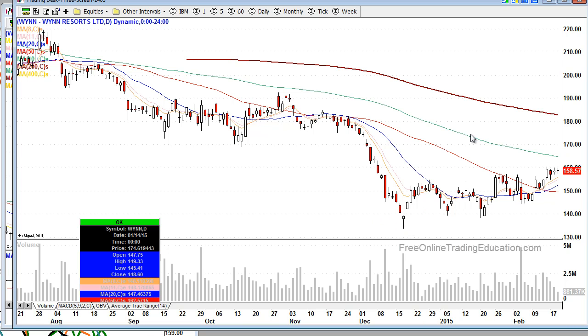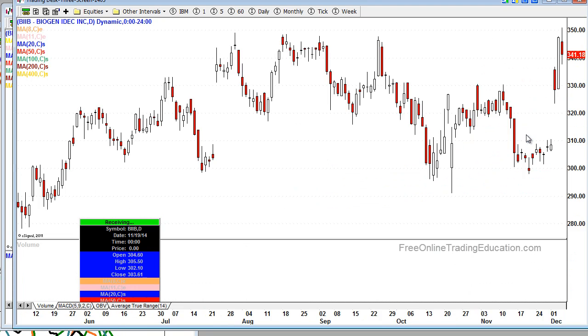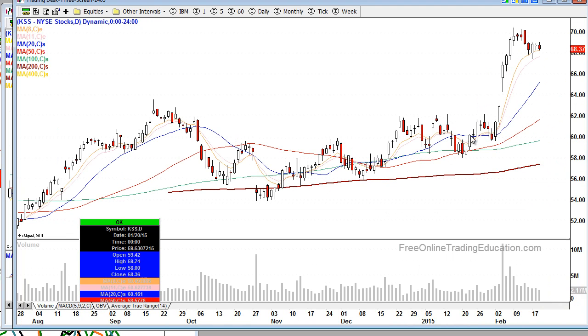Now, on the short side, those that are topping out, SPG is one of them, saying that this stock, statistically speaking, should only start to drift lower from this point forward. BIIB, same thing. Be looking for this to reverse and start heading southbound. And KSS, another one on the short side. Even though it looks very, very bullish here, this is statistically at a max area that we are looking for this thing to start drifting southbound.